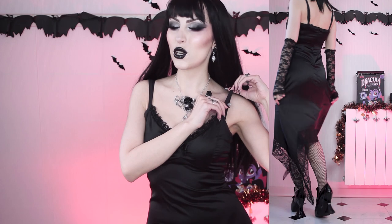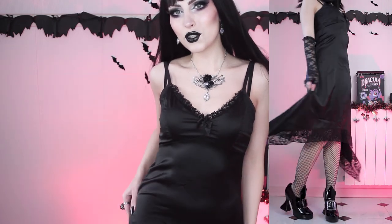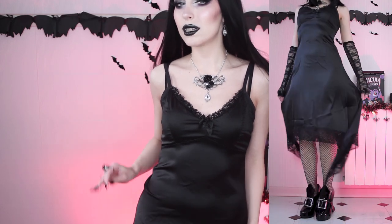The straps are adjustable and elastic, so they're not going to pose any problem. And the fabric has some slight stretch to it. I'm not sure if you can really tell. It's very little, but it makes it not as uncomfortable as other satin dresses.